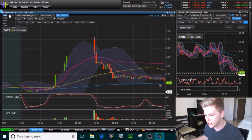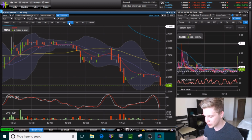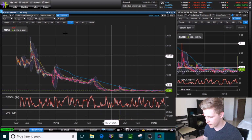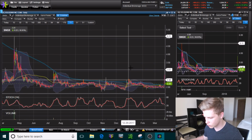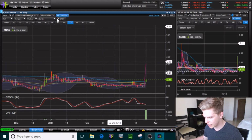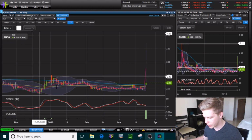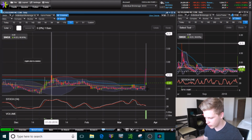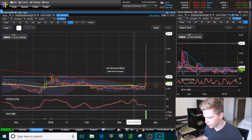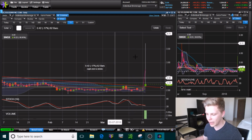However, on SNGX, as one of my students pointed out, just change this to the daily chart. On SNGX, we had a nice little trendline break here. If you connect these points right there, once we broke over the 210s and then $2.50, it just really ramped up.